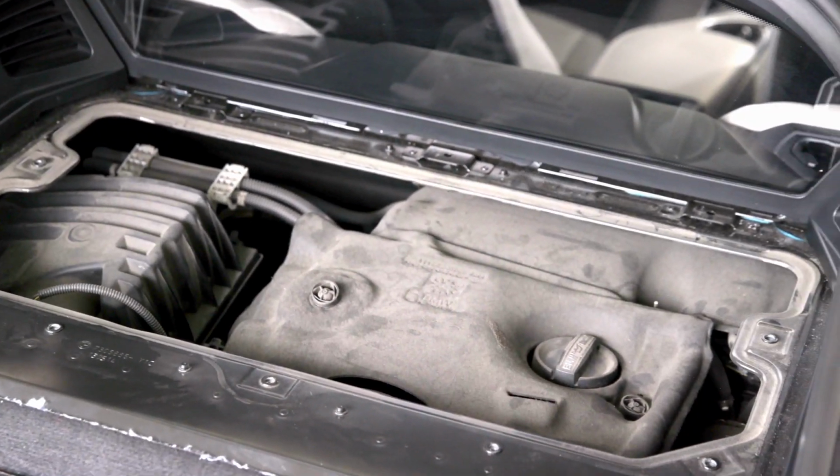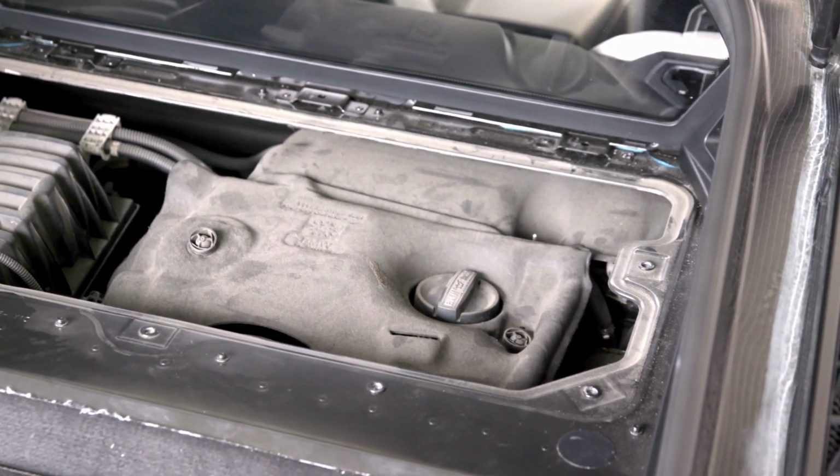The i8 gets kind of a bad rap when it comes to exhaust note. If you're not familiar with the i8's powertrain, it has an electric motor up front, an electric motor out back, and a Mini Cooper 1.5 liter 3-cylinder engine. And as you might imagine, that 3-cylinder engine probably doesn't sound like most exotic cars you've heard before.